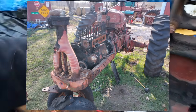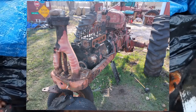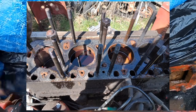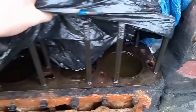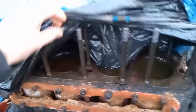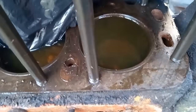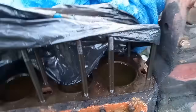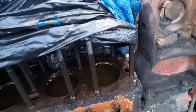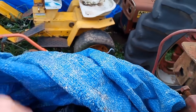I got the head off. Right now there is diesel fuel in the cylinders. I had vinegar in the cylinders for a while. That cleaned up the rust that was there pretty well. There appears to be some water in my tarp. As you can see, some diesel fuel. Not quite sure what's going on with the colors, but get the water out.